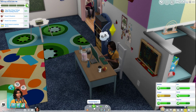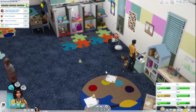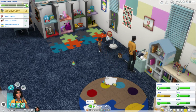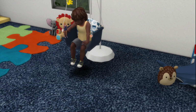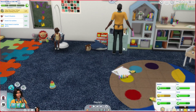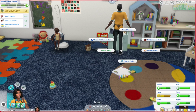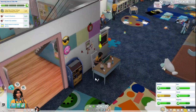But the toddlers did run around and do things. If I had more time to play with this, which I didn't at the time, I would definitely play it up, like do lunchtime, do nap time, you know, talk a little bit more. But I had that glitch with the proper trait where it was like, why is this not applying my stuff? So yeah, let me show you all the changing table.